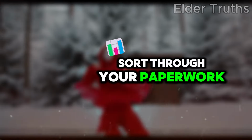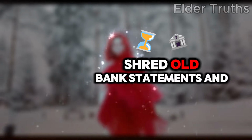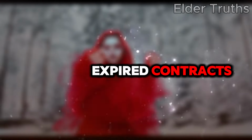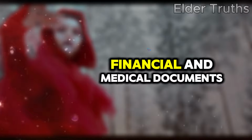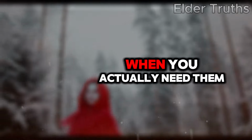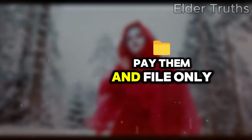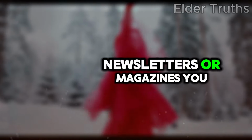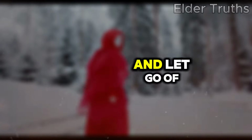First, sort through your paperwork with a critical eye. If it's something you haven't looked at in years, chances are you don't need it. Shred old bank statements and expired contracts. Recycle manuals for appliances you no longer own. Keep only the essential legal, financial, and medical documents, and organize them in a way that makes them easy to access when you actually need them. And when it comes to mail, stop letting it pile up. Junk mail, toss it immediately. Bills, pay them and file only what's necessary. Newsletters or magazines you never read, cancel the subscriptions. The goal is simple. Only keep the papers that truly serve a purpose and let go of the rest.